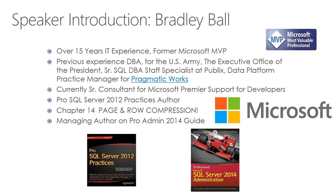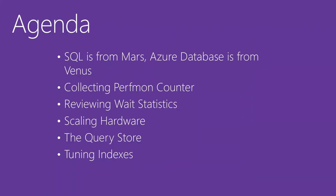I'm going to try and hustle through the slides pretty quick, and then we're going to break down into a collection and a set of demos. I need to get all this together to put online later, so it's probably going to take me the better part of this week to get that organized, because as you'll see, I've got code sitting all over the place for this. So we're going to talk about the differences between SQL Server and Azure Database. We're going to talk about how you could collect perfmon data from Azure SQL Database. We're going to talk about how you review wait statistics, scaling hardware, the Query Store, and tuning indexes.